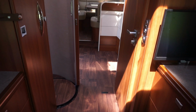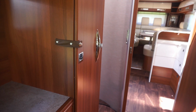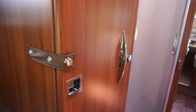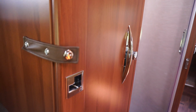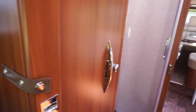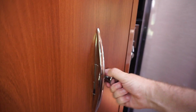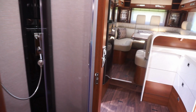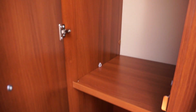Now, as you can see, there's a room divider there, which comes out, and then you can close the door there should you desire. Next thing along is the wardrobe. Should have come in this way, sorry. There's plenty of space in there and down there, and here you have the shower.